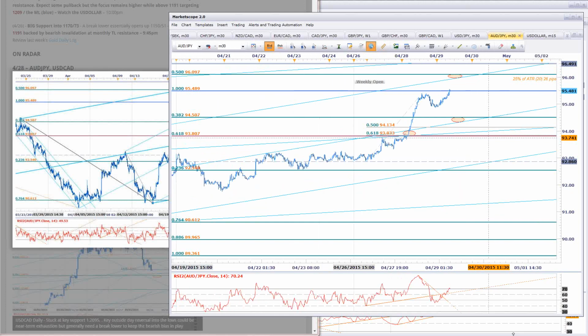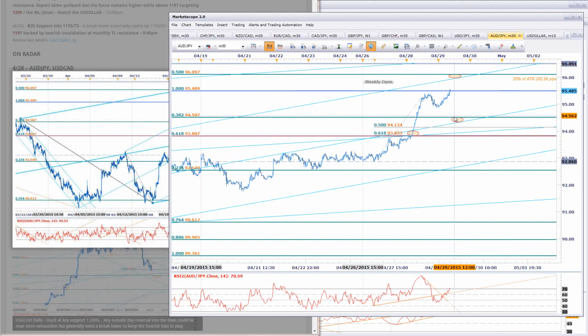Bullish invalidation near term is going to be 94.50. And again, 93.80 is what puts us back in the bearish camp if that breaks. But this is going to be your near-term bullish invalidation.